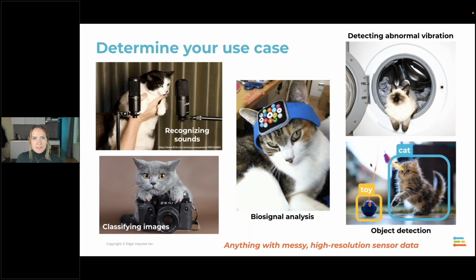So anything with really high quality, messy, high resolution sensor data is applicable for embedded machine learning.